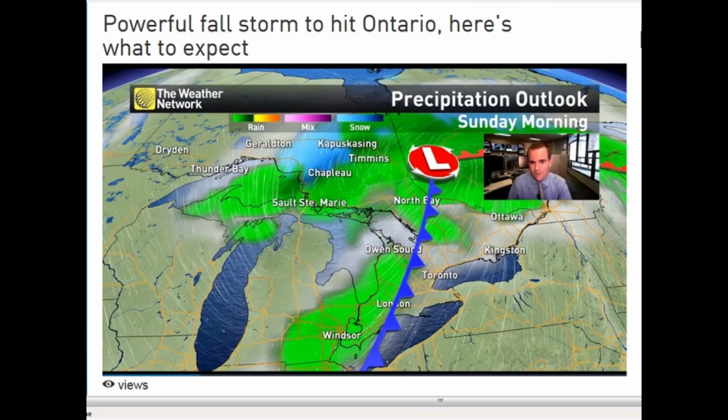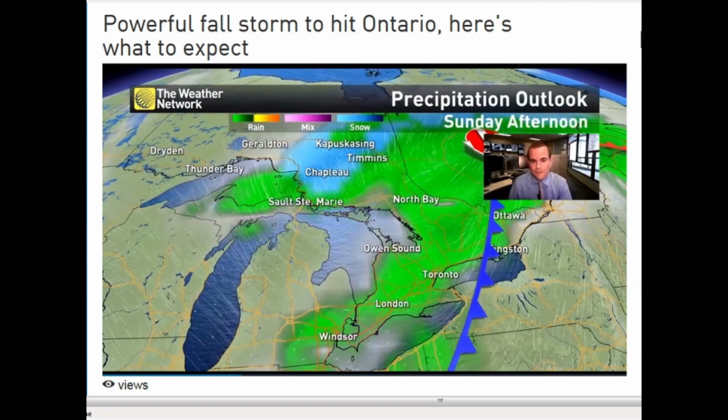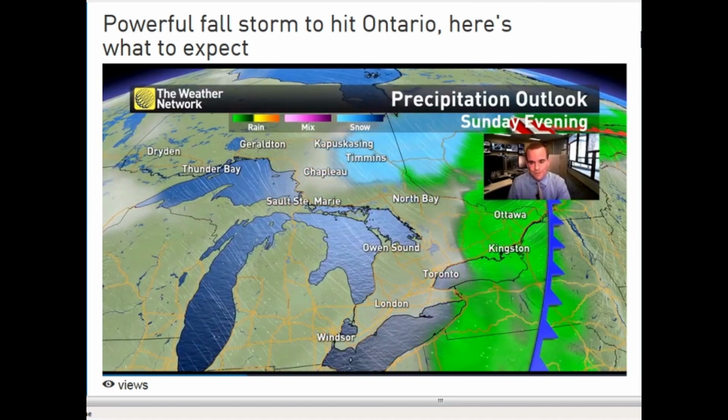Meanwhile, across the south, ahead of the cold front, we will actually have several hours of dry weather and some late summer temperatures. But as the cold front sweeps across the region, we will see a period of rain, and even a thunderstorm is possible as we go through the afternoon and into the evening for eastern Ontario. Now, behind that front, some strong gusty winds and falling temperatures.